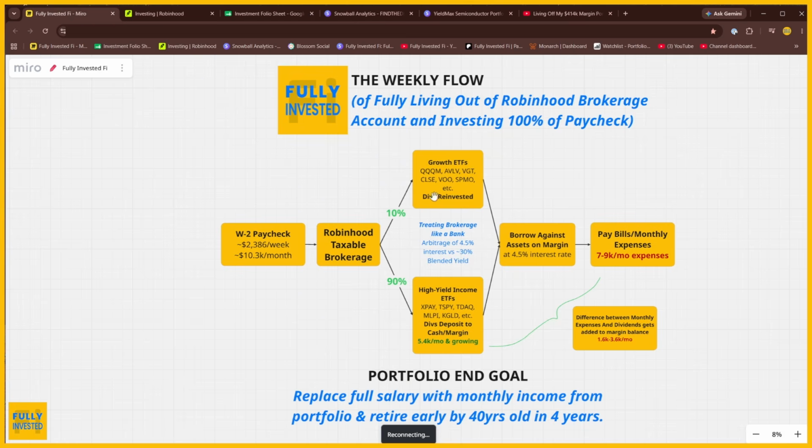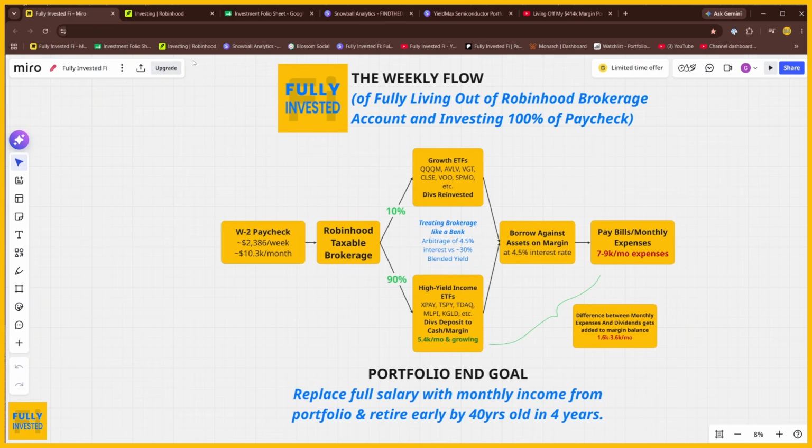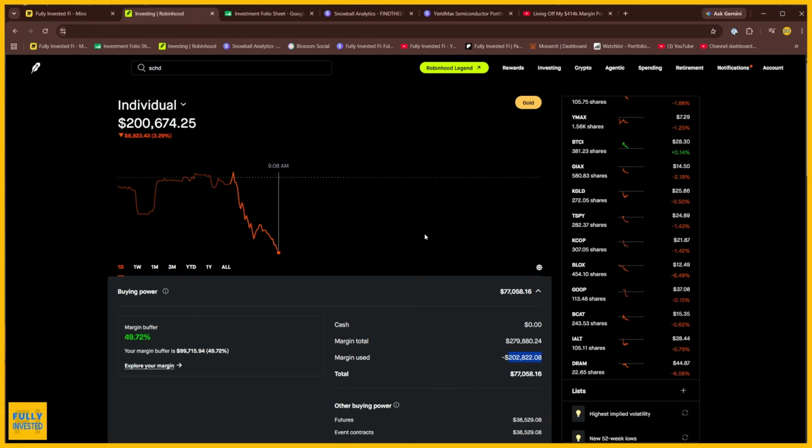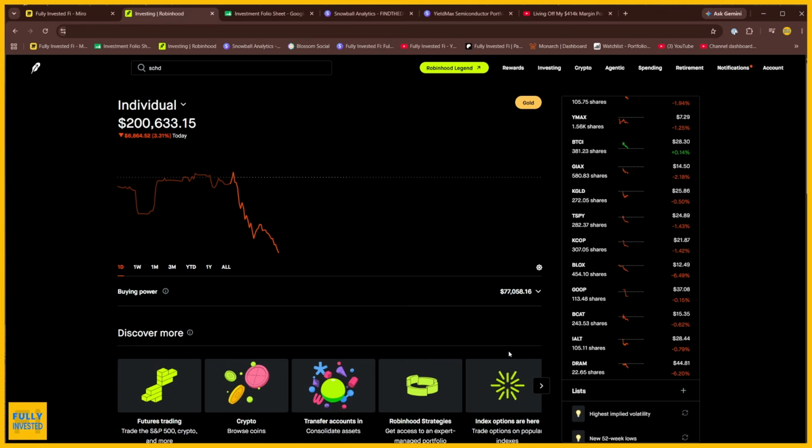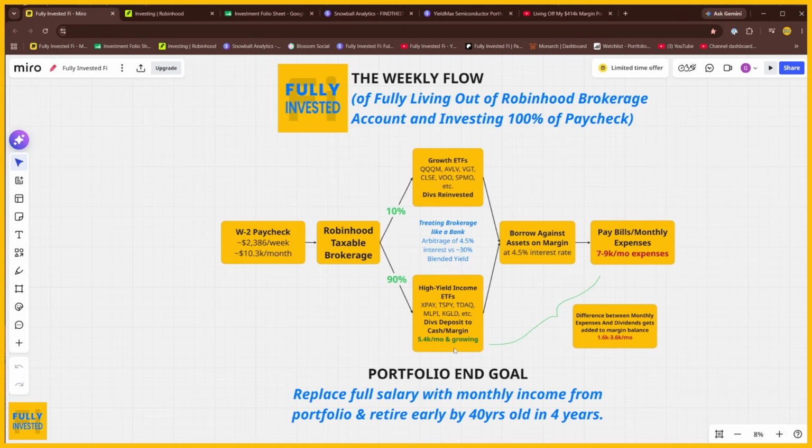And hopefully that was useful to see this whole flow chart in practice, really living out the brokerage lifestyle and investing 100% of my income. It really feels good, especially on down days today. It's nice to buy the dip, and it's still dipping, even as we're filming this. So you're welcome. But that's where stuff is at.